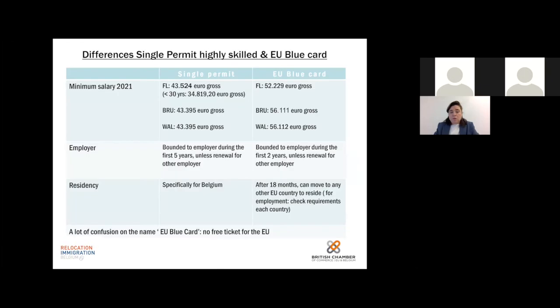So the duration of the entire application varies. Mostly it's between 1 to 3 months. Currently they are working very fast, our authorities, so we are very happy with that. But the duration can vary.